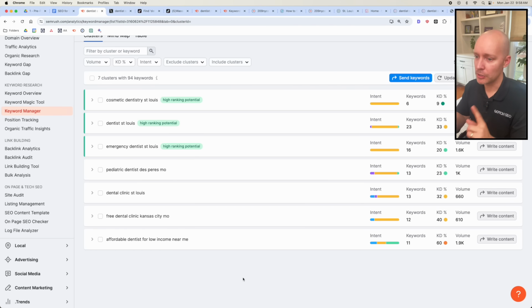Otherwise, conversion rates will be low. User signals will be low, and as a result, Google does use user signals as part of the ranking equation. So if the user signals are poor, that page is probably going to fall off the rankings anyway, okay? So you want to make sure you have apples to apples. That keyword should match that page perfectly. That's what we should be trying to do, all right?